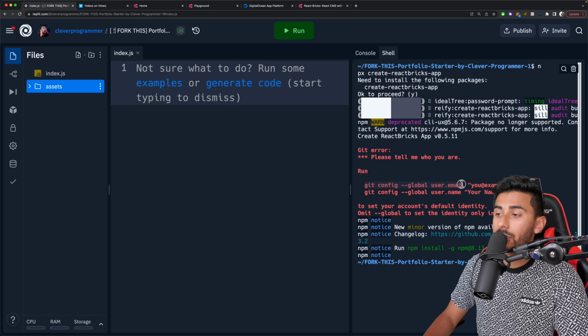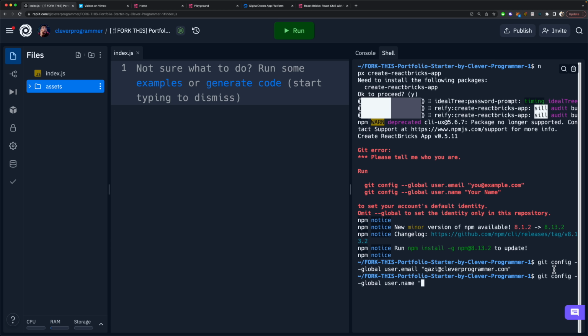Now, if you get this error right here, which is, hey, please tell me who you are, you could simply just copy this line right here, paste it. I'm going to hide myself real quick. And you could paste that line that we copied from here. And then we're just going to put our email in quotes like this. So we'll just say like that and copy this other line as well with the username, paste it. And we will put our name like this. Okay, let's hit enter. And now let's try installing React Bricks again.